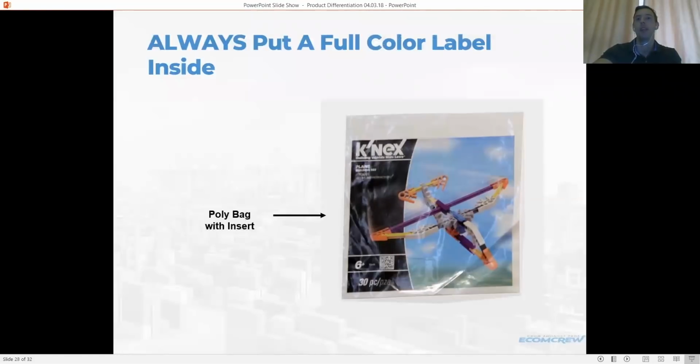And if you are shipping in a polybag, whatever you do, put a full color label on the inside. Don't just ship it in the bag, put a full color label on the inside. Again, give them the artwork, say, hey, can you print this out and put it in the front of the polybag. It gives a little bit better BAM when the customer gets it.